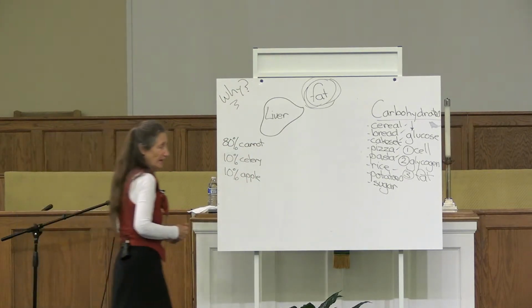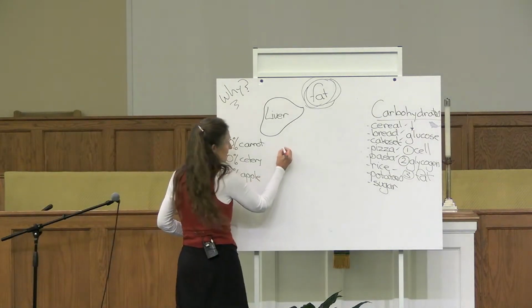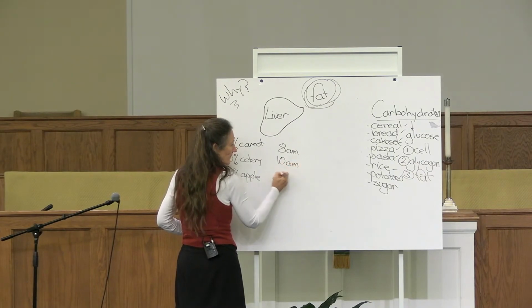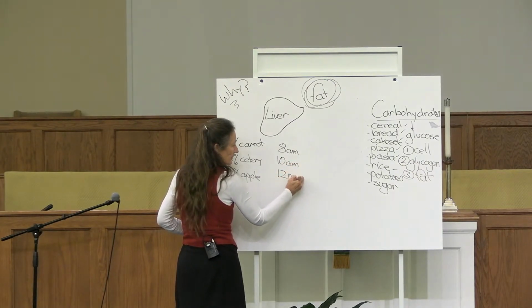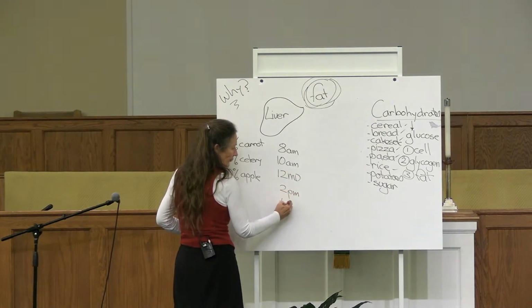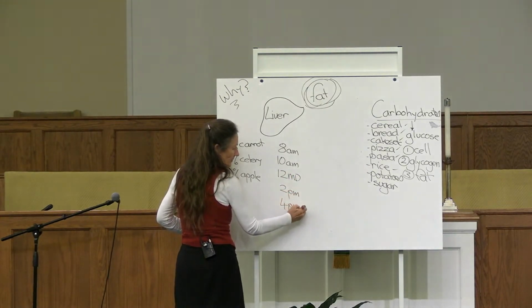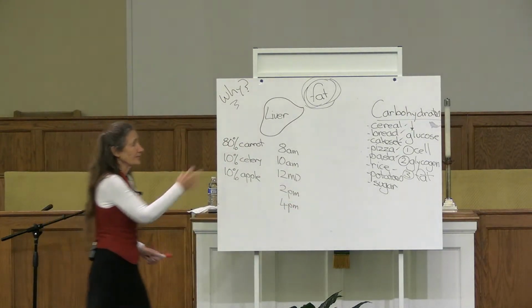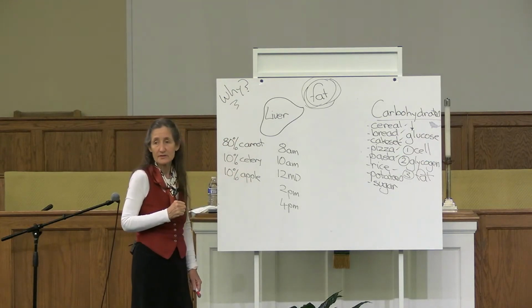So what we do at Misty Mountain and also at Living Springs Retreat, these are the 5 juices in the day: 8 a.m, 10 a.m, 12 midday, 2 p.m, and 4 p.m. So they're the 5 juices that are served in a day. And they are predominantly carrot, celery and apple juice.